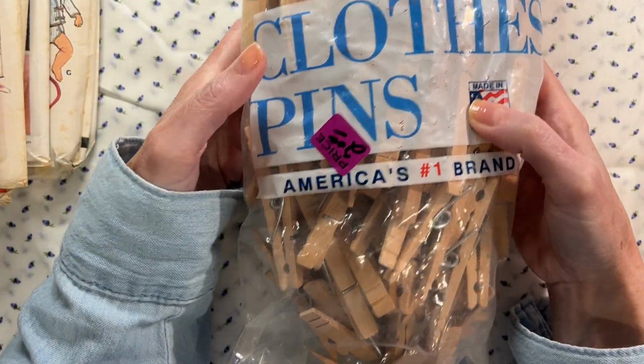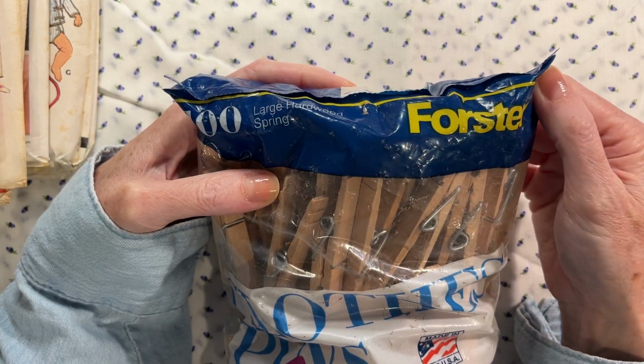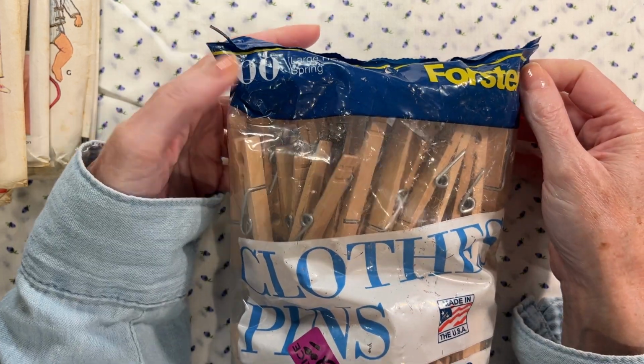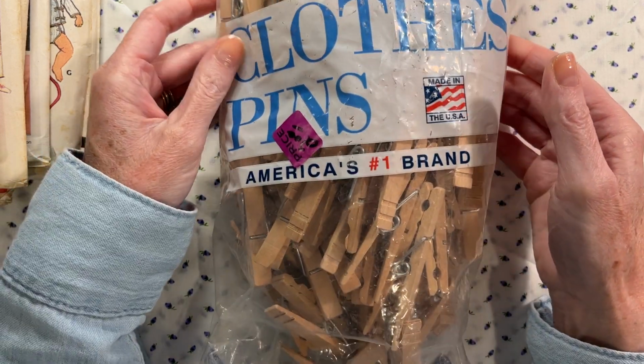I bought a big bag of clothespins. I think this is the brand that Walmart used to carry back in the day, but I do still have a clothesline. It's actually my grandma's old clothesline, and I do hang stuff on it.